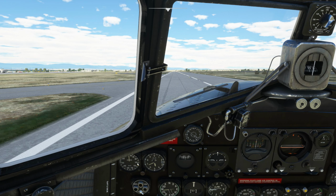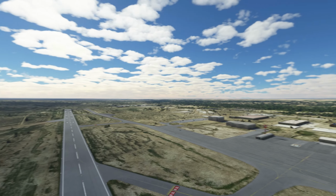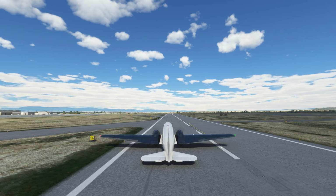I think it was about 80 when it finally touched down, I think. But anyway, where do we land on the runway here? Do we need a back taxi? I hope not. Yeah, we probably should. No, we don't need to. I don't think we need a back taxi. We'll risk it. So anyway, here we go.